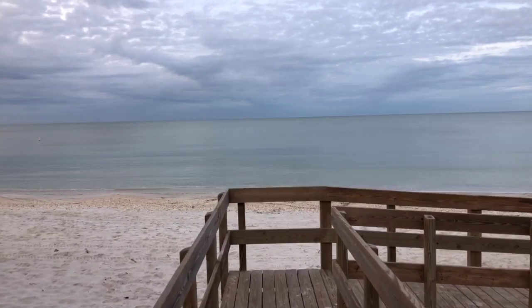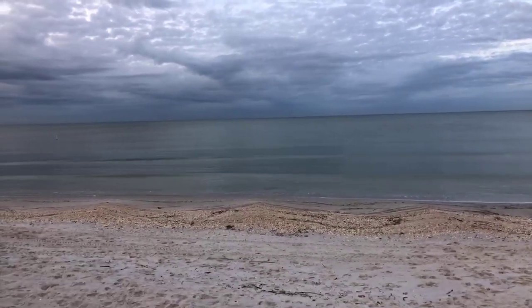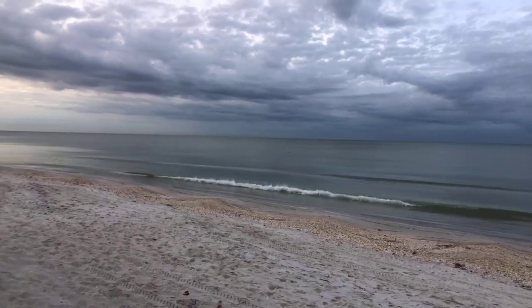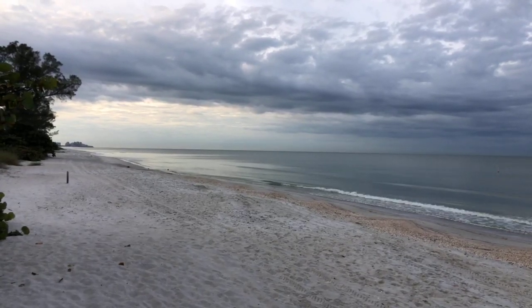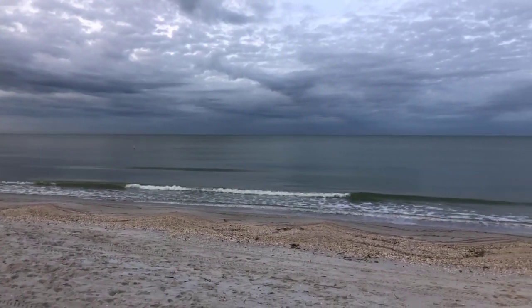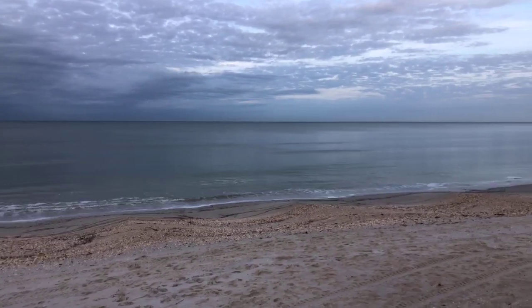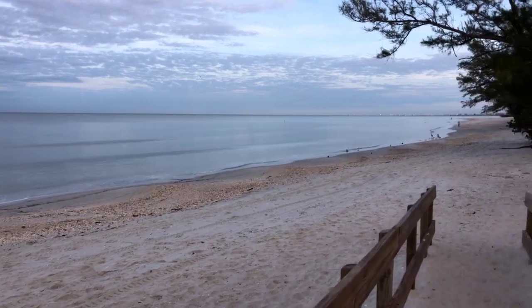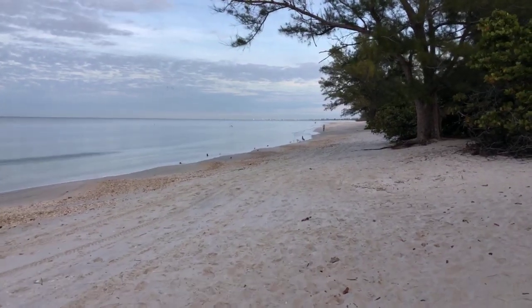Boy, flat morning. Nice. It's been about a week since we've seen it this calm. Lots of clouds out there, though. The tide is pretty high right now. Darn it, there was a great blue heron up here and just took off.